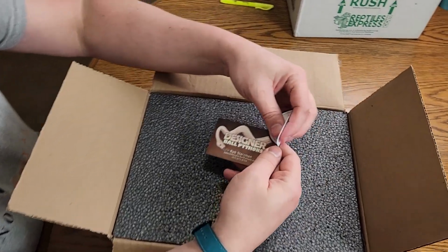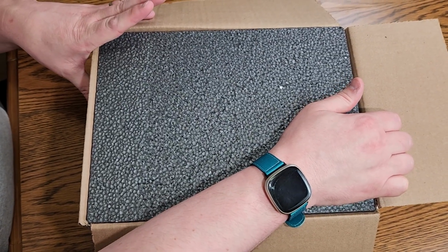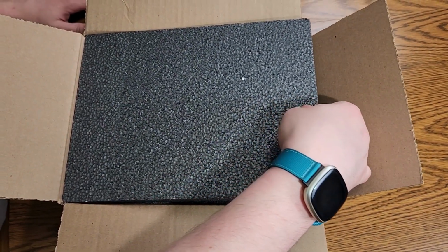Well, first off, nice cool little card here with a lot of hair. Thanks for that, Johnny. You're welcome. As soon as I lift this, you're going to see the animal. It's not going to be in a bag because it's already been opened for the safety of the animal, but I have not laid eyes on it yet.